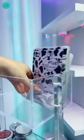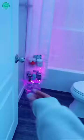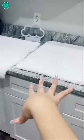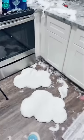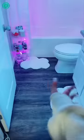Last shelf is holding face masks, bath bombs, and then this. I thought they were fake roses, but it's actually soap. Couldn't find cloud-shaped bath mats, so I'm gonna make my own. I can do this. I just cut it in half. Now I have to make those two look like that. Poof, ta-da. Now I'm gonna wash them and see what happens. How does that work? I thought it was gonna fall apart in the washer, but it didn't.